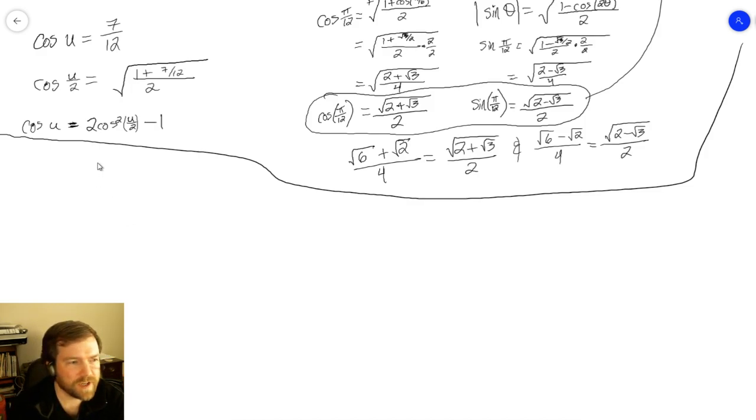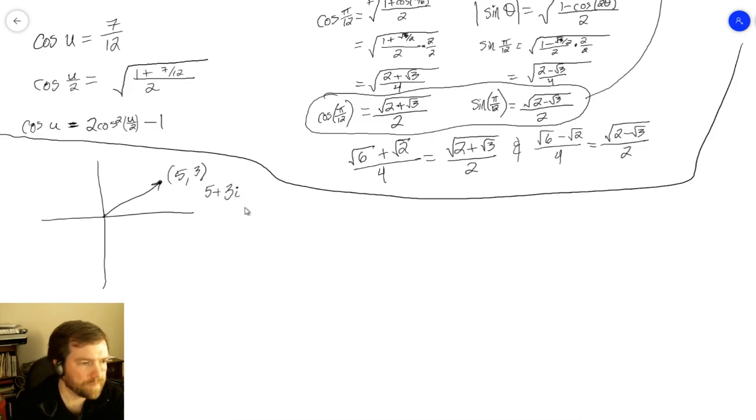So when you get into, at least in my trig class, we get into talking about complex numbers as vectors. So 5 comma 3 could be representative of the number 5 plus 3i.